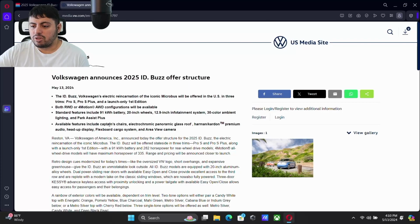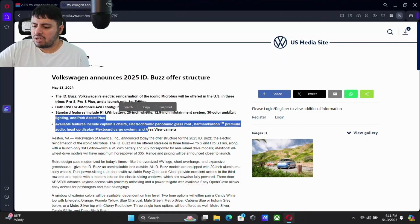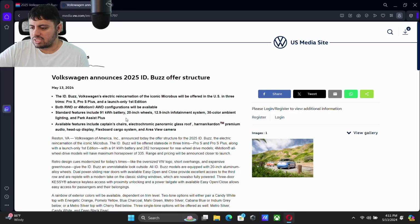Available features are going to include captain's chairs, electrochromic panoramic glass roof. We're going to have Harman Kardon premium audio systems, heads-up display, flexboard cargo system, and the area view monitor. So VW's around view monitor. We've seen this on a lot of the vehicles, Tiguan, Atlas Cross Sport. We're going to have a lot of those optional features on there. Some decent optional features on there, so it's really, really good to see that.